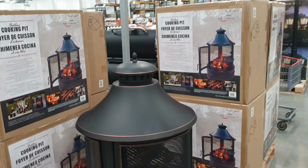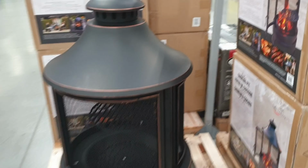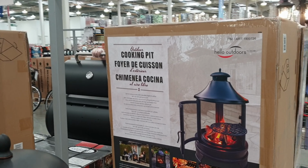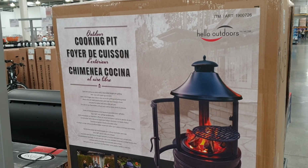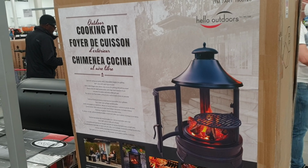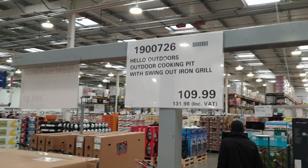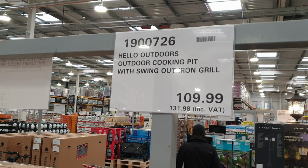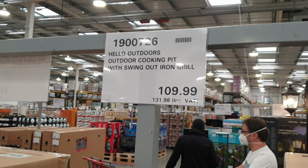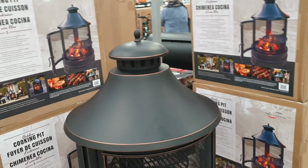So I found the product. This is it. It's called, what is it called? Cooking Pit Feu de Cuisine. I don't know what the name is, but here you go. This is the product. The price is 131 including VAT, 132 pounds including VAT.